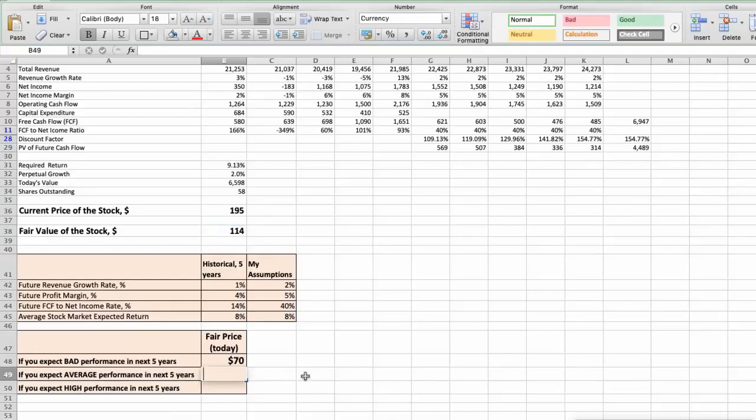Third scenario. Whirlpool will have high performance in next 5 years, and we will use the following parameters in our calculation. Future revenue growth rate would be high, 3%. Future profit margin would be high, 6%. Future free cash flow to net income rate would be high, 50%. In this case, the fair value of the stock today would be $171.